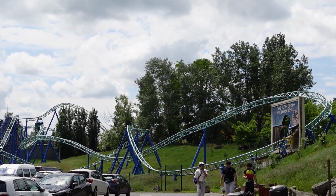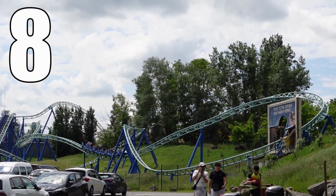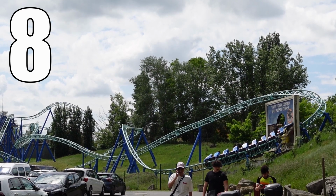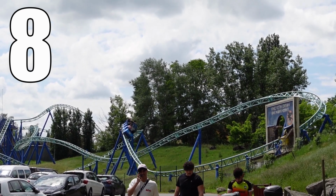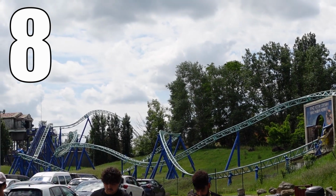So what would I rate Pegase Express? I would give this coaster an 8 out of 10. This is a great family coaster. It's a dynamic experience that may not be super forceful, but there are some nice S-hills and twists that can throw you around a bit in a good way.